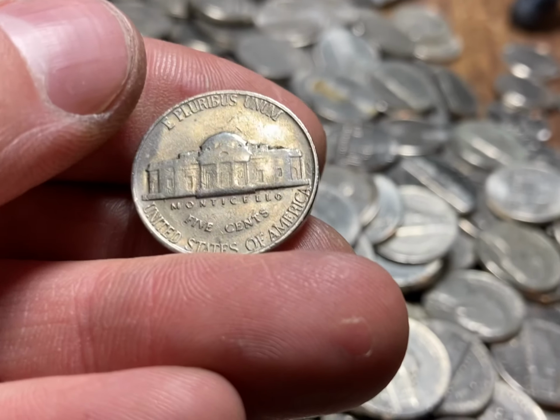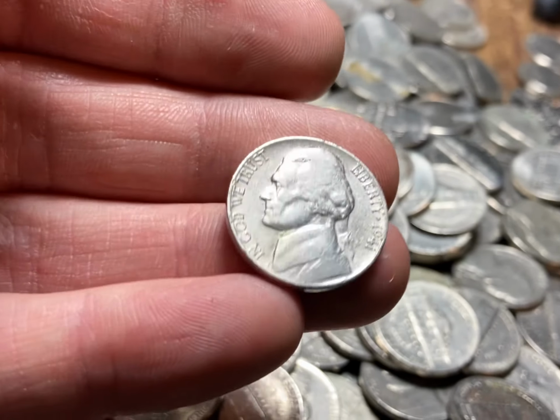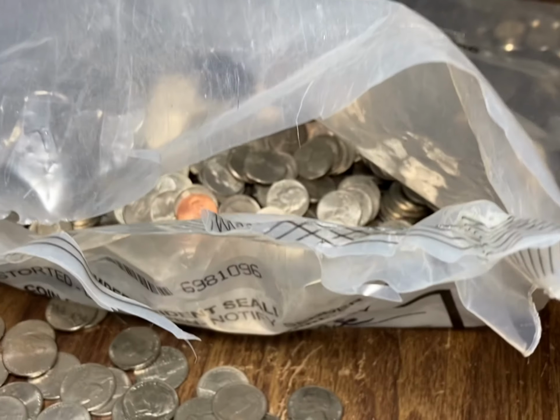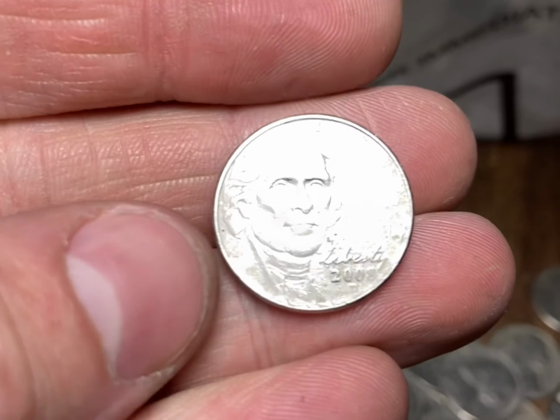Got a 1941 Philadelphia here. This one's a little bit sharp. It's not in bad shape, so I will definitely hold on to that. It's been a while since I've had a find. You can see I'm getting close to the end of the bag here. But I am going to be on the board with another find.